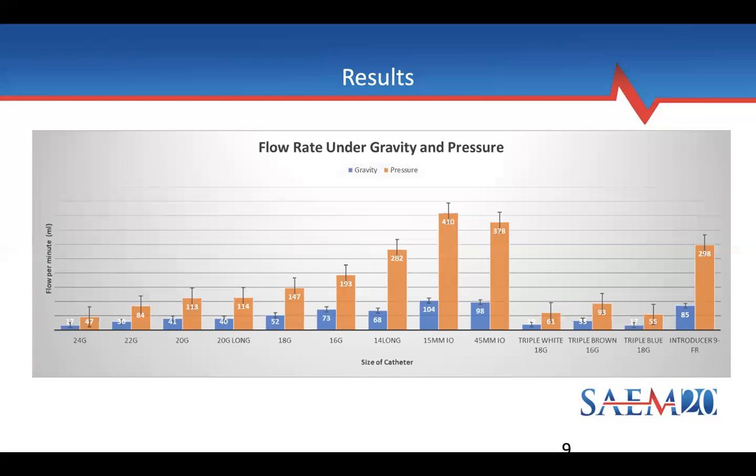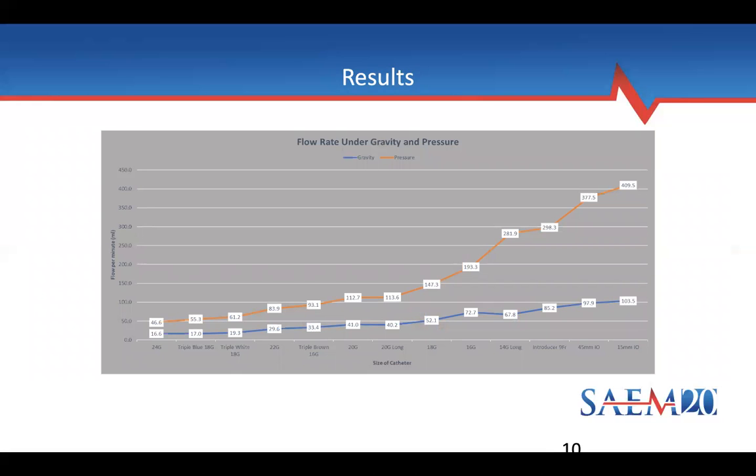The graphic on screen depicts the flow rate of all the catheters tested under conditions of gravity and pressure. We observed a statistically significant interaction effect between IV size and pressure, with a p-value less than 0.001. There was also a statistically significant main effect for pressure, with a p-value less than 0.001. As is visible on this graphic, overall, the application of pressure increased flow rate by an average factor of 3.2. The range was 2.8 to 4.2. The effects of pressure application increased as catheter size and flow rate increased.